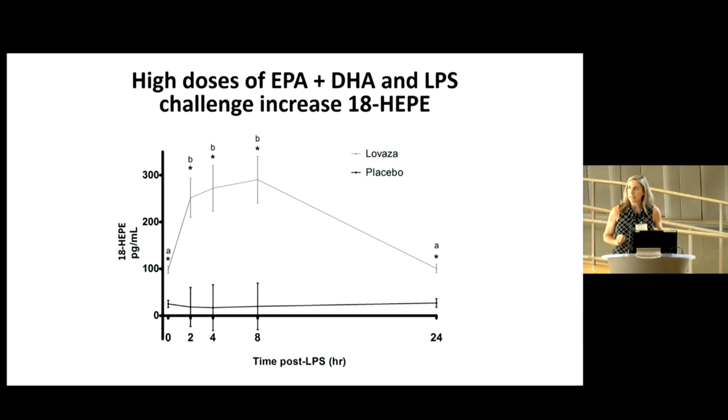And 18-HEAP is bioactive in and of its own right. So in mouse models of induced heart attack, it prevents fibrotic remodeling, which is really important because a lot of times people have sort of scarring after heart attack and then arrhythmia later. This compound prevents that sort of adverse scar formation.